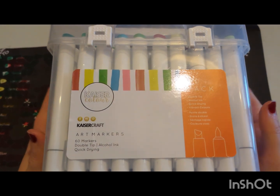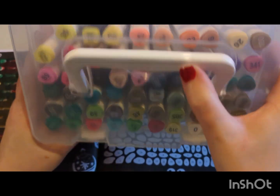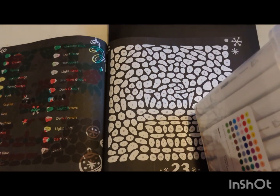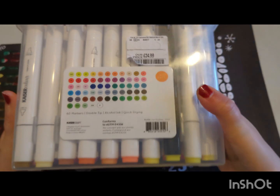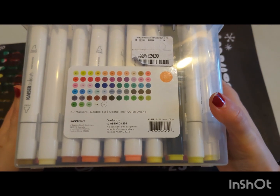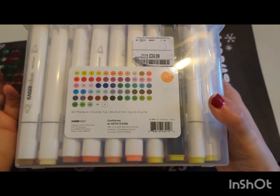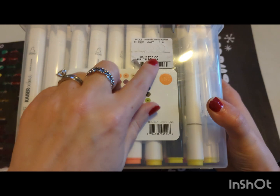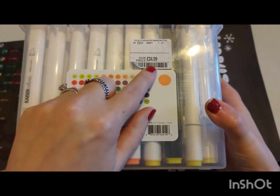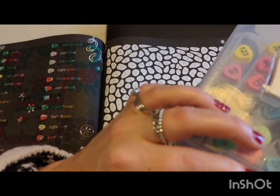These are Kaiser Craft art markers, 60 alcohol markers, 60 pack. I've had them quite a bit now. I bought them from TK Maxx because they have some good things in their Christmas range. They had a set of markers in there which was a 168 set of alcohol markers. However, I could not get them because I couldn't justify spending £45 on markers for myself when I needed to get Christmas presents. So there you go. Anyway, when I first bought these, they were £24.99, so that's quite good for alcohol markers, especially a 60 pack.